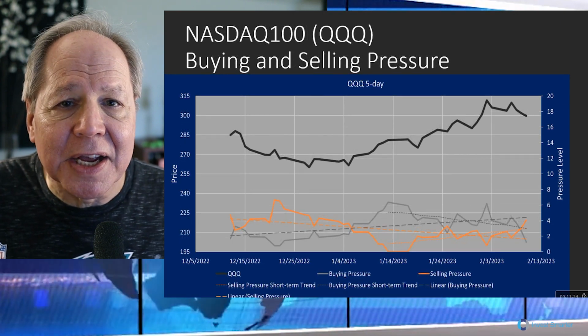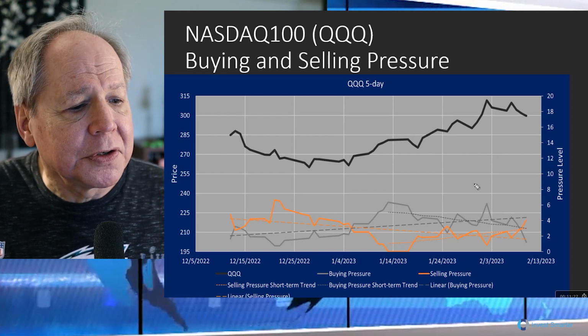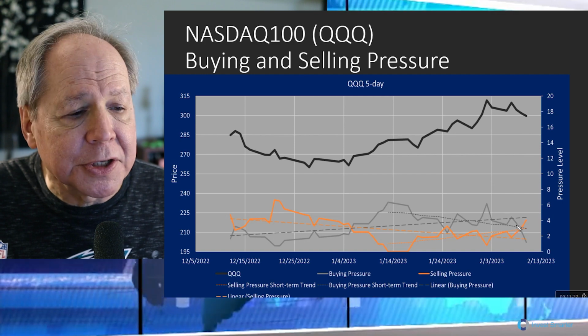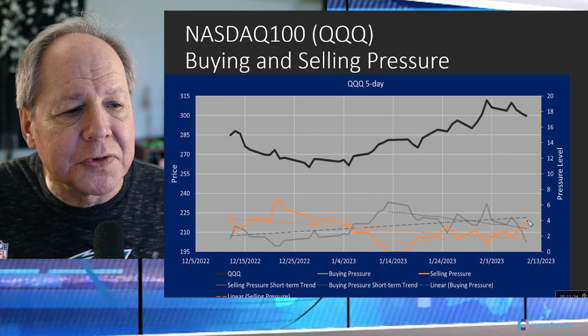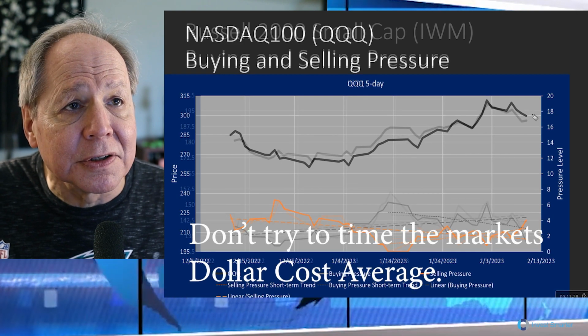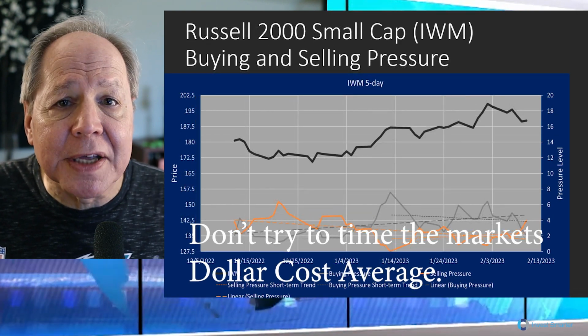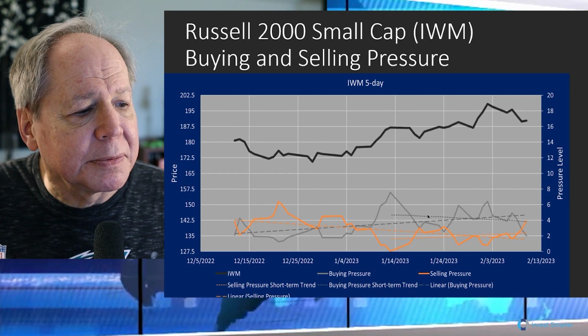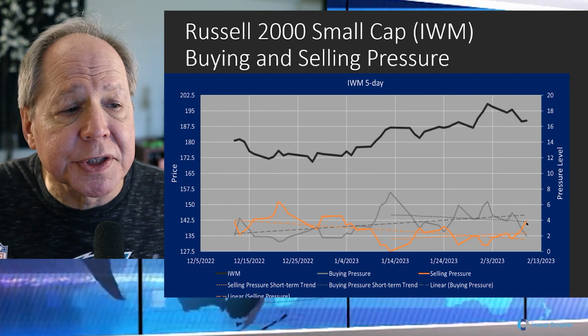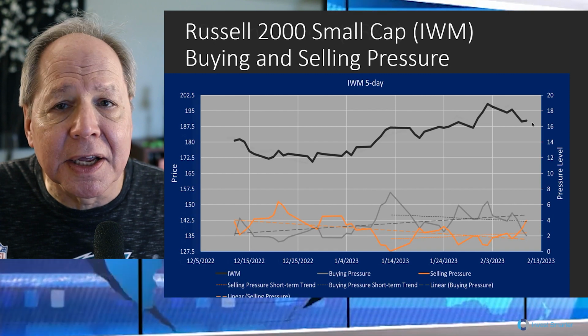And what about the NASDAQ 100? Well, if we take a look here, very similar to the S&P, but much stronger overall buying pressure, but the selling pressure has moved up here as the NASDAQ has begun to pull back a little bit. And what about Russell 2000 small caps? Again, very similar picture. Buying pressure above the selling pressure until just recently. And again, the price decline here at the end.